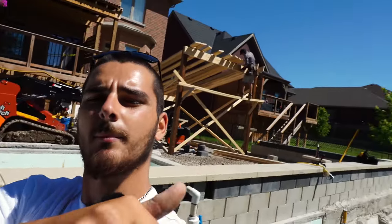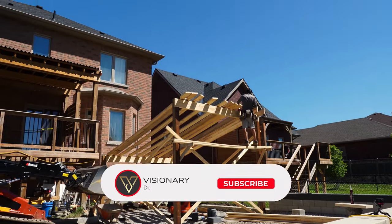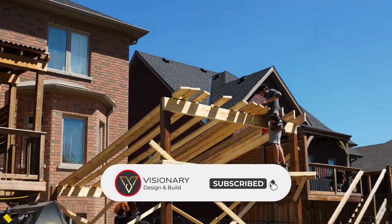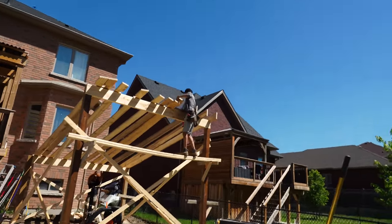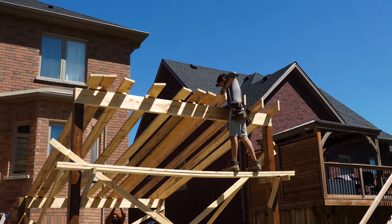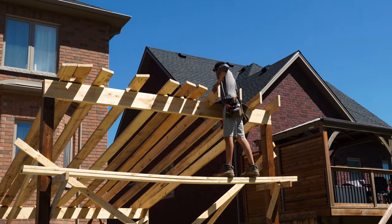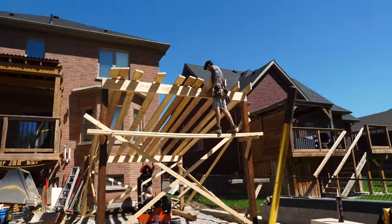All right, so a little bit of a progress update on the cabana back there. Flip that around. All of the ceiling rafters are hand cut. Now they're just getting laid out on a 16 inch spacing and they're going around, putting them in, nailing them down. That way we have our ceiling joists. That way we can put plywood on top, shingles on top of that, prevent any rain from making its way in the cabana.